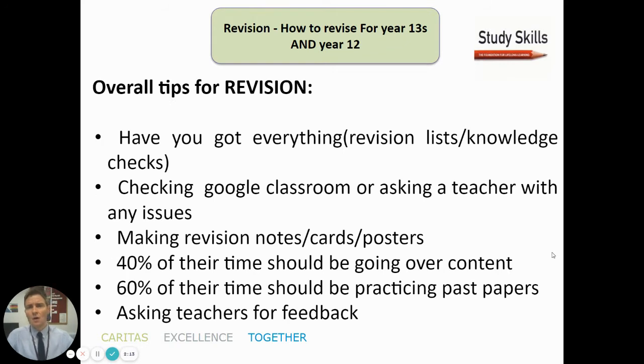Okay, so as I mentioned in the last section, there are just some basic overall tips for revision. First of all, you need to make sure you're prepared. You need to make sure that you've got everything ready. For example, have you got your content? Have you got your knowledge checks? Have you got your revision lists? If you are unsure about any of those things, then please go back and check Google Classroom. If you think you've missed a lesson, or if you think you're unsure on a bit of content, go back to Google Classroom where all of your lessons will be in chronological order. Or you can obviously ask one of your subject teachers or the head of department.